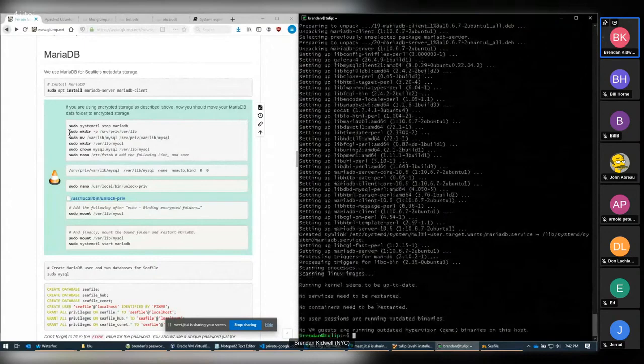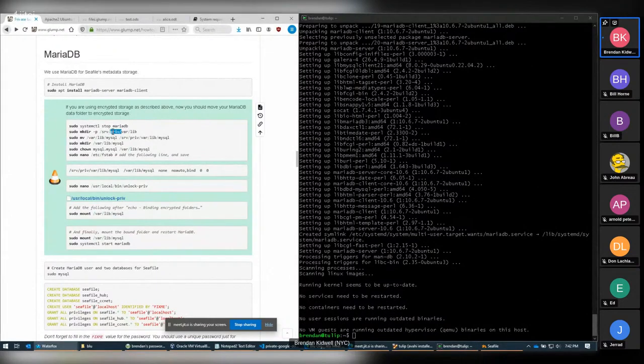And this block here, I'm just going to copy and paste the whole thing. This is going to stop MariaDB. It's going to make a directory called servpriv, that's my encrypted volume, /var/lib. And then it's going to move the MySQL folder from the root var/lib folder to the priv var/lib folder that's under the encrypted tree. And then it's going to create an empty directory where I moved the MySQL folder out of, make that directory owned by MySQL. MariaDB uses the code name MySQL because it's a fork.